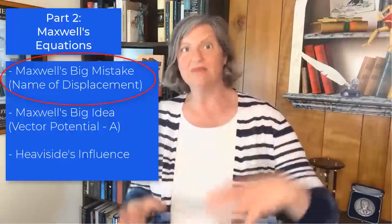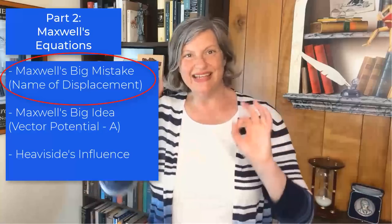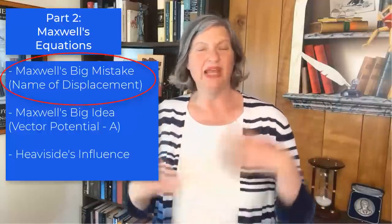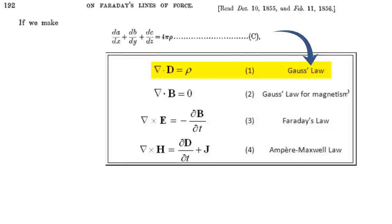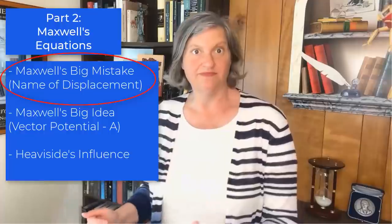And in that paper, he didn't do the four Maxwell's equations. He sort of did one and a half of them. He came up with the equation for electric potential and electric field. And he came up with the equation for Gauss's law. And he came up with Ampere's law, but he didn't add Maxwell's addition, and he didn't add Faraday's law.